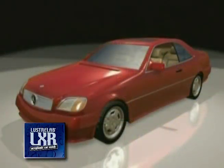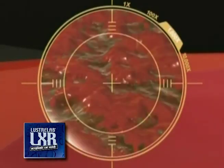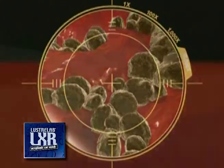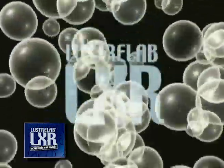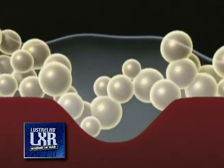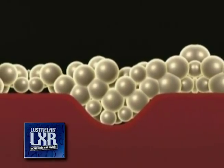Cars are made with an acrylic finish that protects the paint. This coating isn't smooth, and dirt gets trapped in the microscopic divots and ridges, dulling the surface. When you use LXR, you're using something better than soap. LXR is charged with millions of acrylic polymers, the same material that makes up a car's protective coating. Not only does LXR strip away the dirt, but it also fills in and attaches to the ridges that the dirt collects in. The surface is blanketed with a crystal clear multi-layered coating.